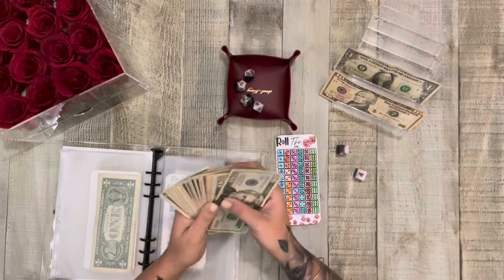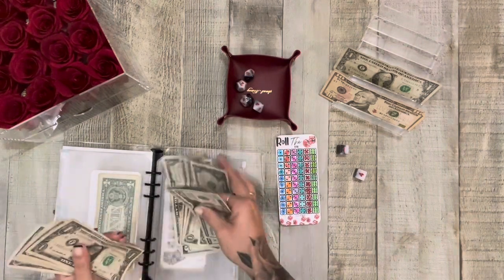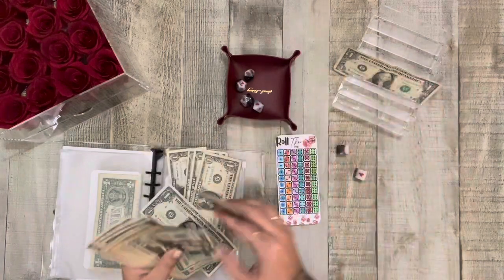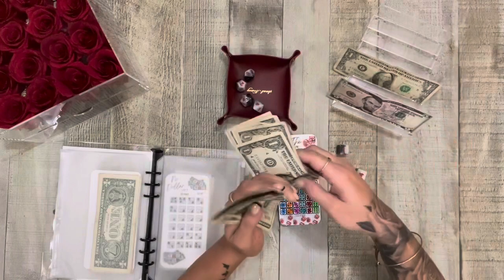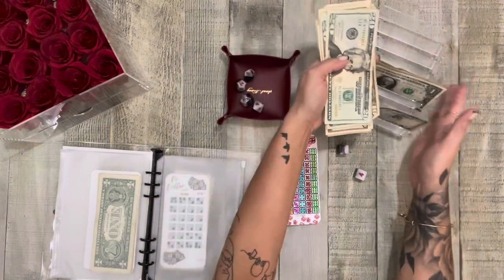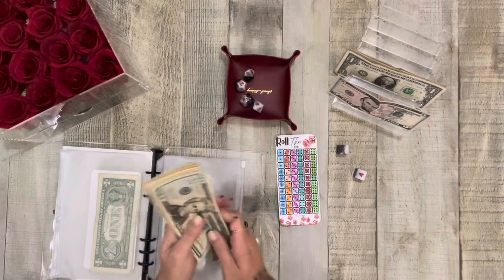All right. Well, what I want to do, though, 5, 6, 7, 8, 9, 10. I want to take that and swap that for this. Okay. Now we can see how much we saved for roll the dice.